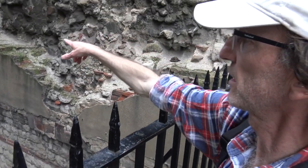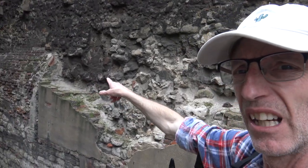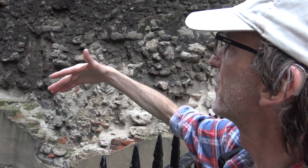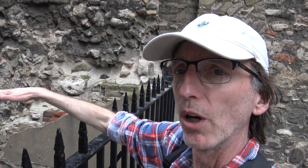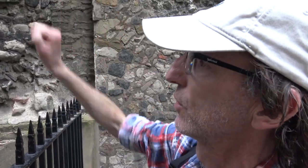Now you see the bricks there in the middle, I would suspect that's around about the 17th century or earlier. But you can see the additions that they made. So the wall stood 20 feet high originally for the Roman period, and it just kept growing. In the medieval period, they just added to the wall. Pretty impressive construction.